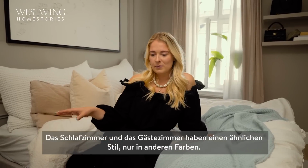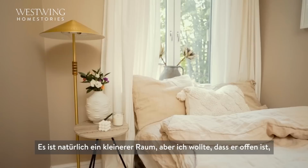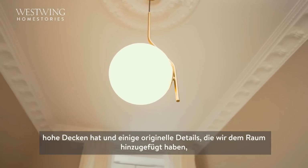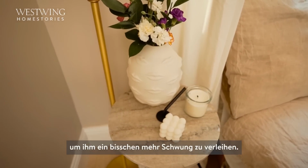So the main bedroom and the guest bedroom are similar vibes, different colors. It's obviously a smaller space, but I wanted it to feel open, have high ceilings, have some original details that we added to the room just to give it a little bit more of a kick.